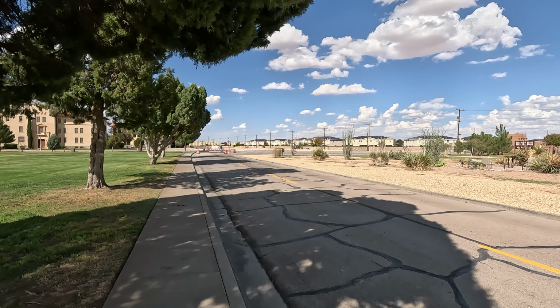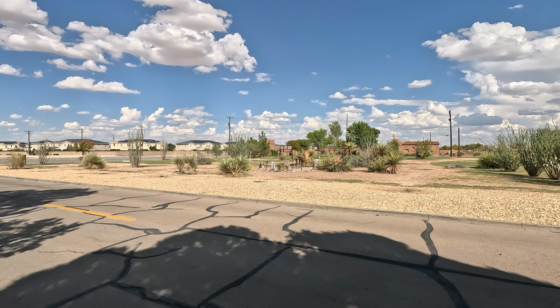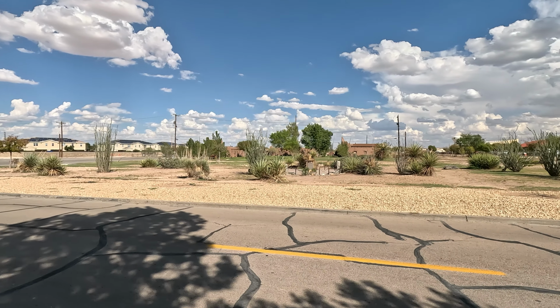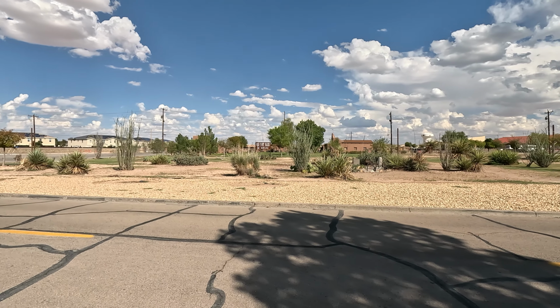Right across the Noel Field, that's the old Fort Bliss replica. I might show that later at some other time. That is how Fort Bliss used to look like at around 1850.